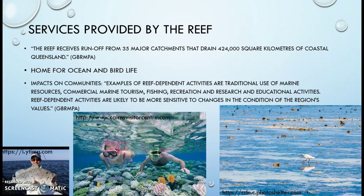The reef has many impacts on the community. Examples of reef-dependent activities are traditional use of marine resources, so food and shelter for the marine life there, so the fish. Commercial marine tourism, bringing people out to the reef to view animals, or the reef itself, which is beautiful, or just the ocean, or any other thing that's living out there.